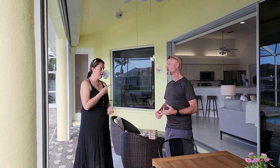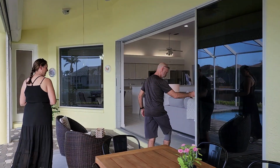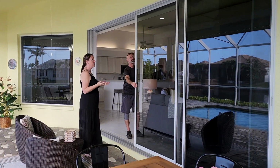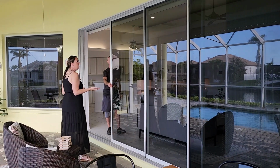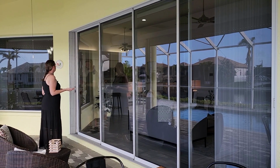Yep. Let's talk about this door behind us that we've got open here. It's a fabulous sliding door. Yeah. So this is a big perk because we love our indoor-outdoor living. We love being able to open up.